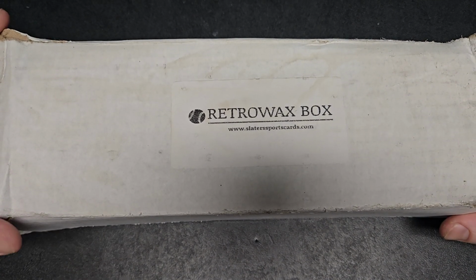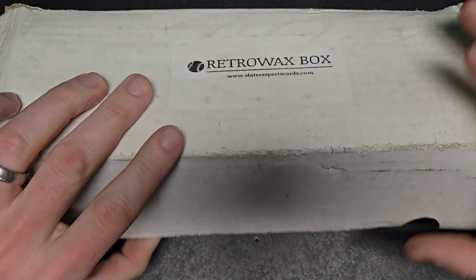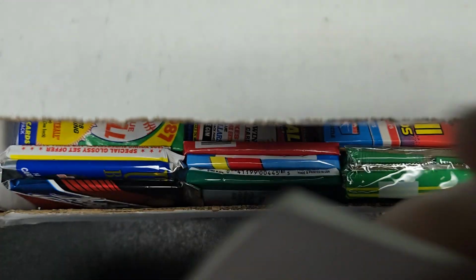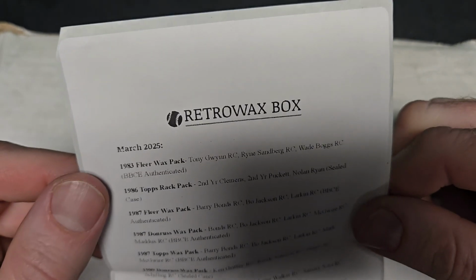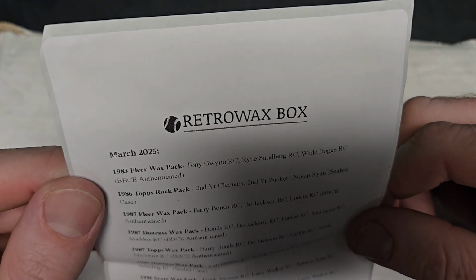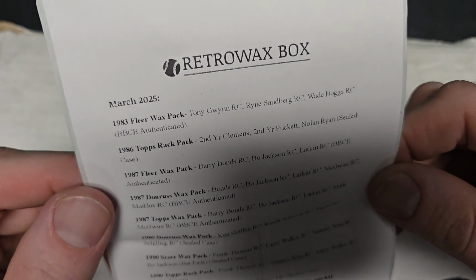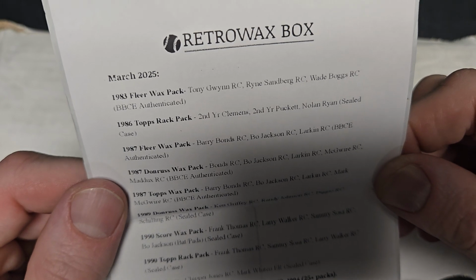845 Sportscards coming back out of New York's Hudson Valley with a Retrowax Box. Let's see what we got from Slater Sports this month, the March 2025 edition. 83 Fleer, Gwynn, Sandberg, Boggs. 86 Rack Pack, Topps. 87 Fleer, Barry Bonds, Bo Jackson.